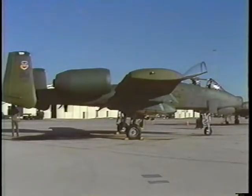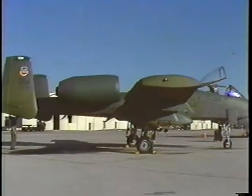So it, as we were talking before, has a lot of weapons carrying capabilities, a lot of loiter capabilities, very easy to maintain. It can get in and out of small strips. A lot of design characteristics that are desirable for all airplanes came to the A-10, I think largely because of the lessons learned in Vietnam. The Warthog was designed to cope with the problem quite well.